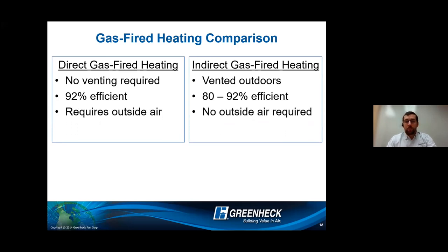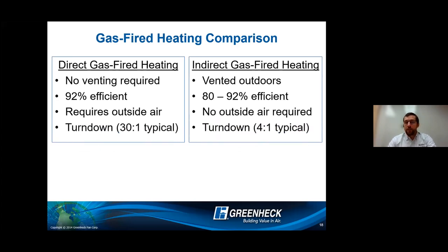From an outside air perspective, the direct gas-fired equipment does require outside air. Again, we need to dilute those byproducts of combustion, whereas with the indirect gas-fired equipment, we can recirculate 100% of the air through that system. And from a controllability standpoint, direct gas-fired equipment usually has about a 30-to-1 turndown ratio, meaning that if we're providing 100 degrees of temperature rise, we can turn it down to about 3 1/3 degrees of temperature rise.